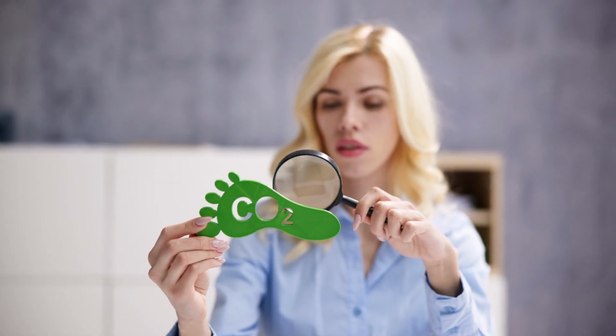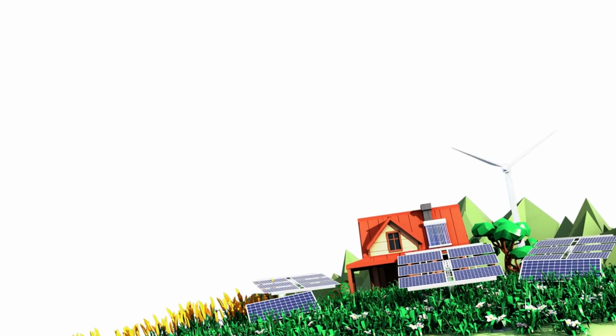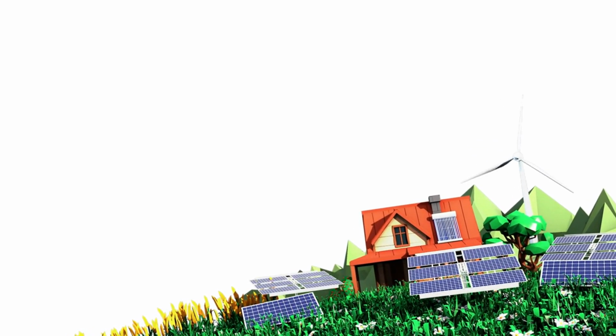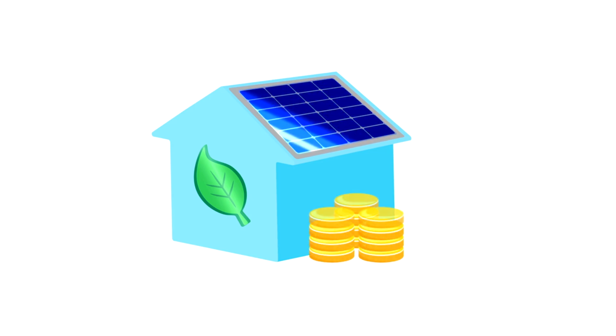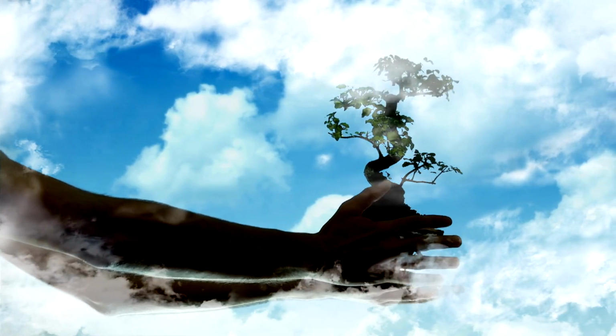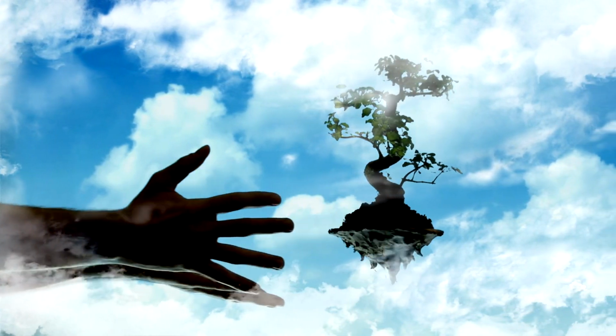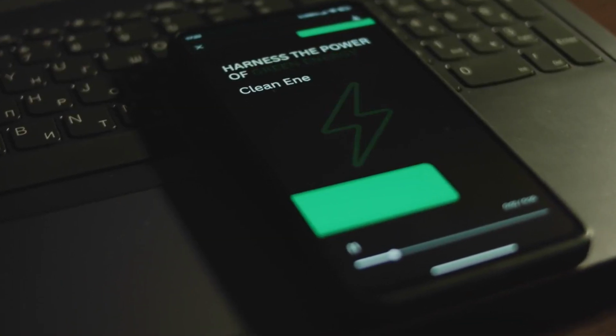You might think cutting down on your carbon footprint is complicated, but it doesn't have to be. In this video, we're diving into 6 simple yet effective strategies that can work wonders for both your wallet and the planet. We'll explore how to harness solar power, start an urban garden, and get creative with upcycling, among other tips. Stay tuned to discover how you can transform your everyday habits and make eco-friendly choices that are not only easy but also impactful. Ready to join the green revolution?